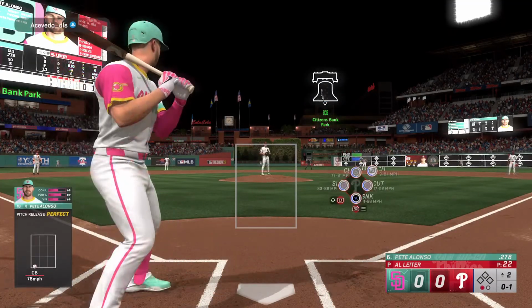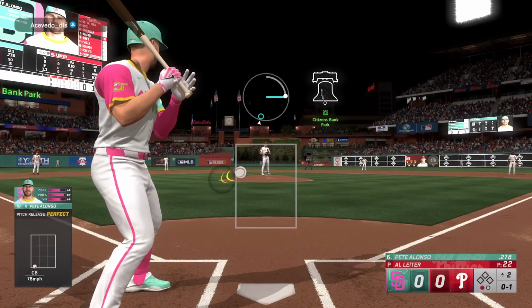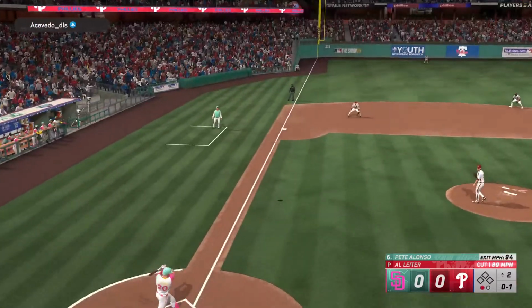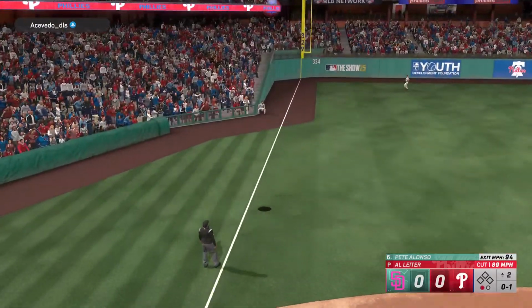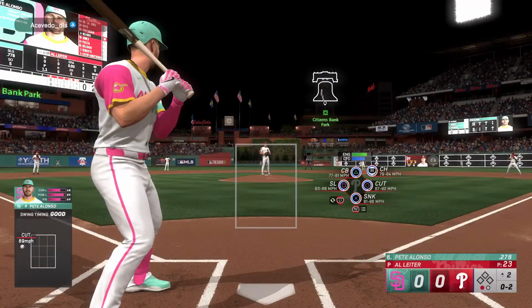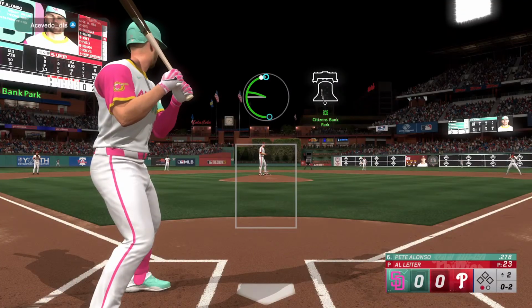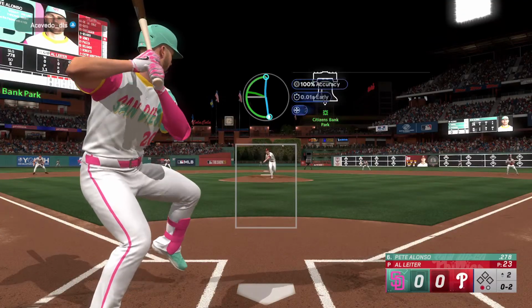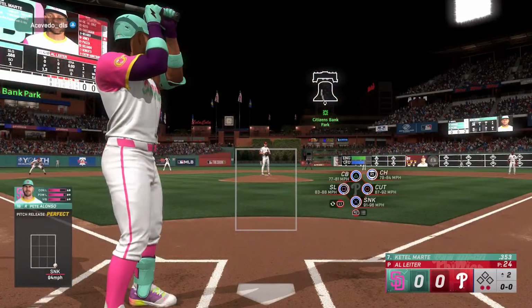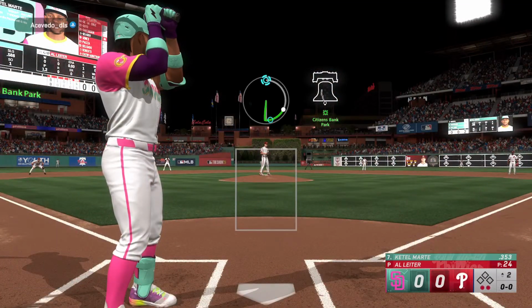That one catches the zone. That's strike 1. 0-1. That's a bullet, but it goes foul. Second inning here, no score. And down on strikes he goes. That's out number 2. 2 outs, bases empty.